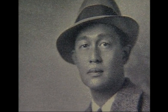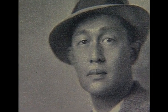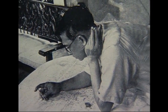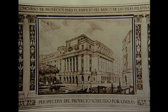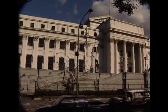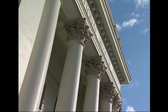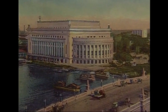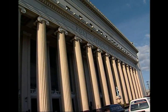Juan Arellano was the most prolific in the group. Arellano's mastery of neoclassicism assumed international stature when he received world acclaim in a competition held in New York for his design of the Bank of the Philippine Islands. Through his monumental works, such as the Legislative Building, the Jones Bridge, and the Post Office, the American colonial presence was palpable.